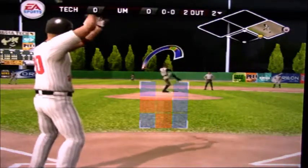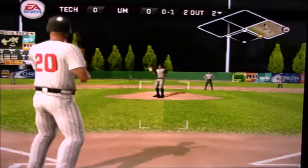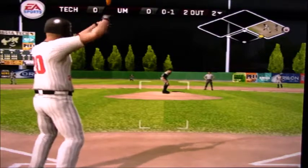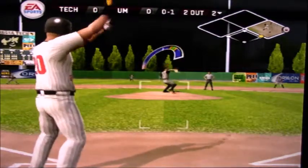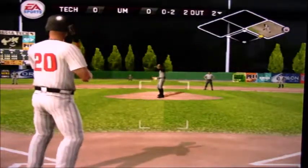Mr. McGuire. Two gone. Whiffed on the fastball, down and away. Missed the fastball, down around the knee.